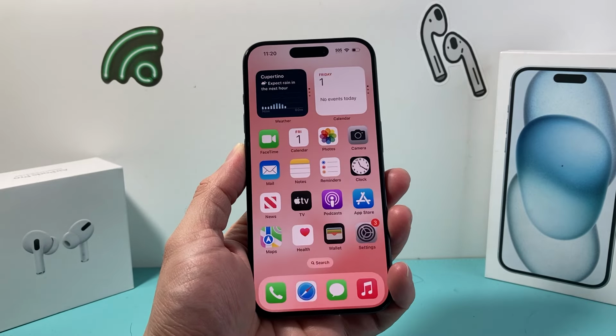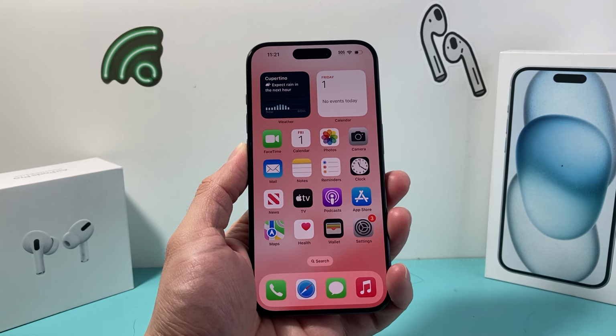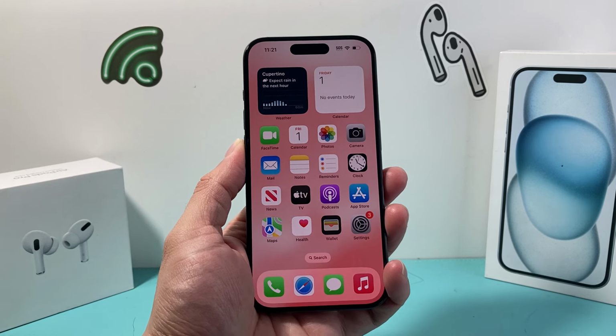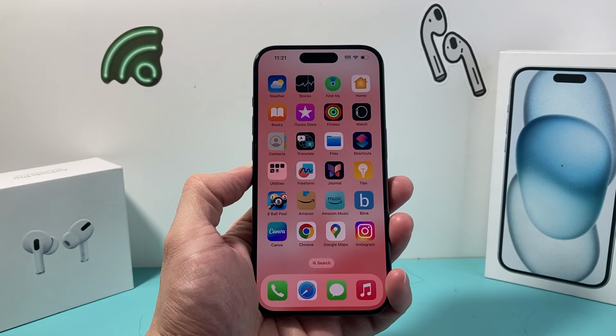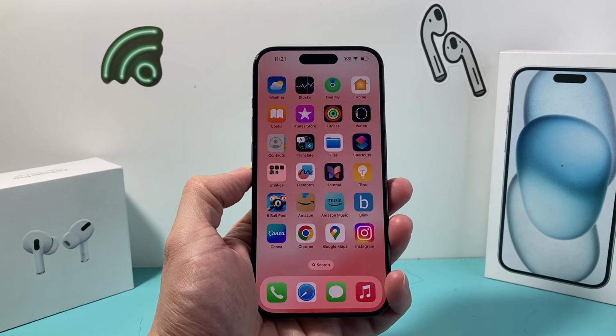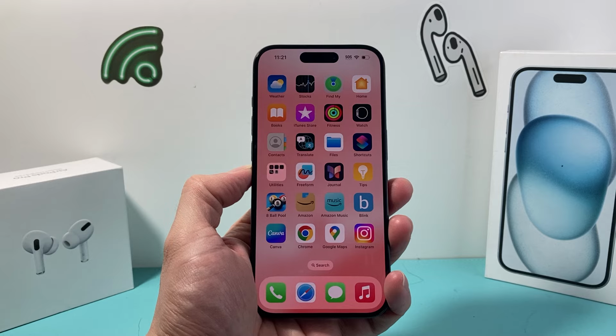In today's video, we're going to show you a couple ways to check if your iPhone is being tracked by someone. So let's get started. When it comes to figuring out if someone is tracking your iPhone, it isn't really straightforward, but you want to follow these checking mechanisms or signs to see if it could potentially be tracked by someone else.